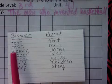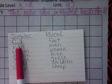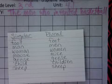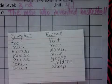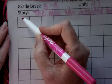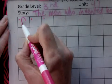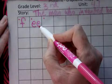Our first singular word is foot. I have 1 foot. Well, if I have more than 1 foot, it's going to be feet. So you can see we change the vowel from o to e. 2 e's make the long e sound. So let's map the word feet. Feet. F, e, t. The first sound is f. E. In the middle of a base word, it's double e.